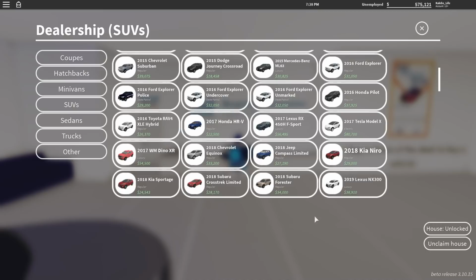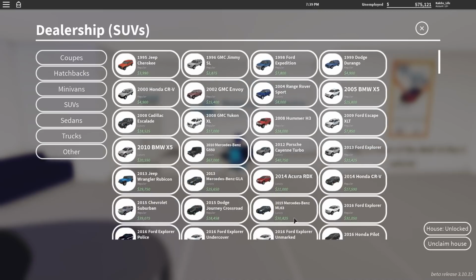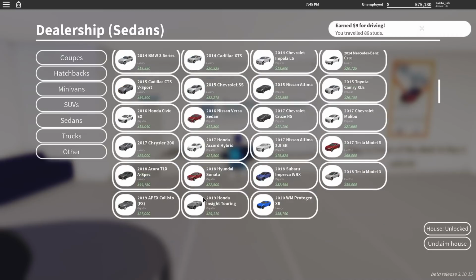SUVs, I don't really know what's new, but the NX, I used to have that before I was on my budget also. The NX is very nice. It has like a nice suspension and it's nice. And plus I like it in real life because I'm a Lexus fan. But these are cars, there's just so many cars that were added. Just like, you have such a big selection now. And I'm so excited for Greenville 4 because you have an even bigger selection, I assume.